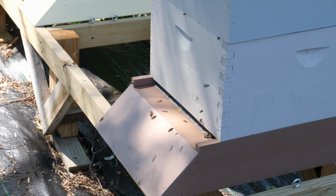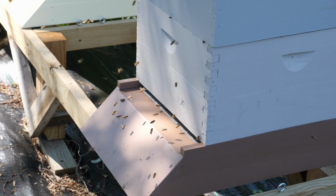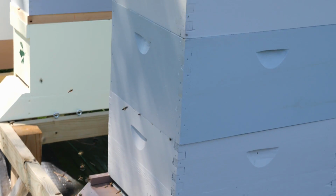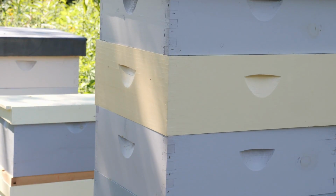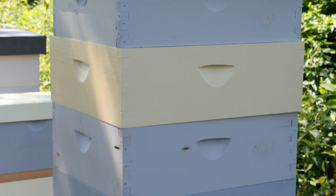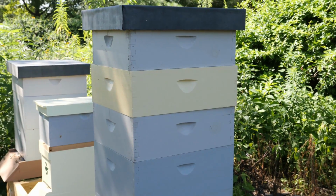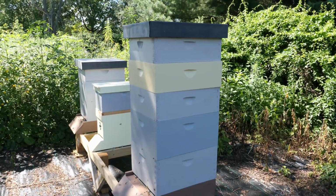Yeah, there's a lawnmower running in the background. You can probably hear that. This is one of the hives. I have telescoping covers, and I have them lifted up a quarter inch so they're ventilated, because it is just hotter than blazes out. As I mentioned, these 3 supers here are clear full of honey. I'll be pulling them early next week.